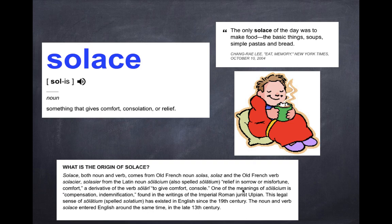And of course, lots of English words have been borrowed from French. Actually, lots of the English language comes from French because of the Normans when they invaded. And this entered the English language around the late 13th century. So it's a great word there.